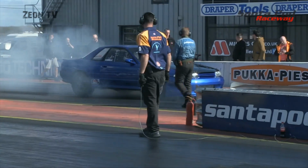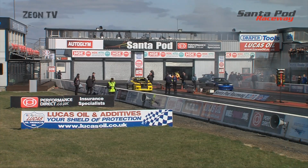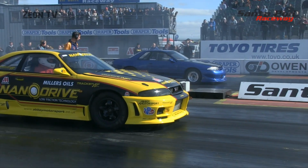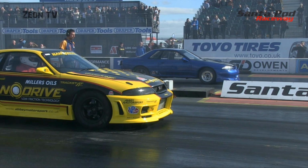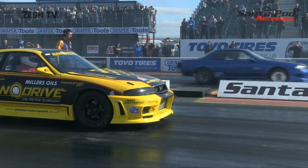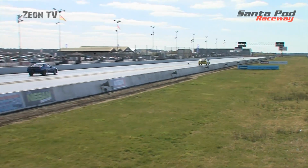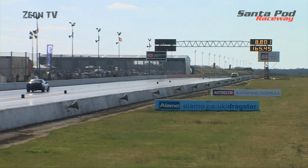Next pair then, Jeff Ludgate in the right lane and Mark Mosley in the left. Just 0.2 seconds between these two, and that could easily be lost on the line. Oh no, Mark's rolled through the staging beams. For some reason he couldn't hold it on the line, and that red light gives Jeff the automatic win, which is unbelievably unlucky there for Mark.